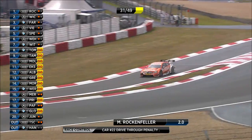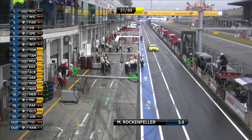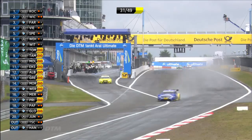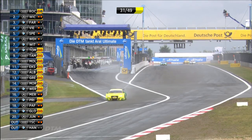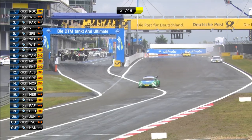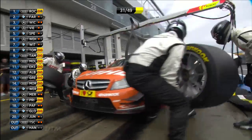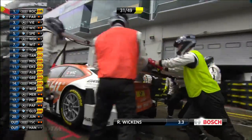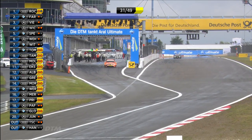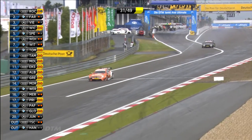Drive-through penalty for Timo Glock. Wickens is in as well. So out goes Rocky, but we can't really see relative because now Wickens, of course, he's got his 2 stops. So be interested to see what the gap is. Is Farfus still in a podium position here? Wickens stops, he's definitely onto the slicks. And Wickens coming out. And out in front of Spengler.